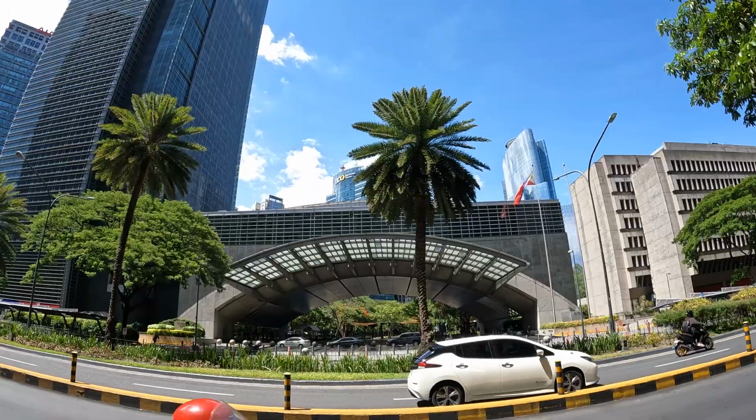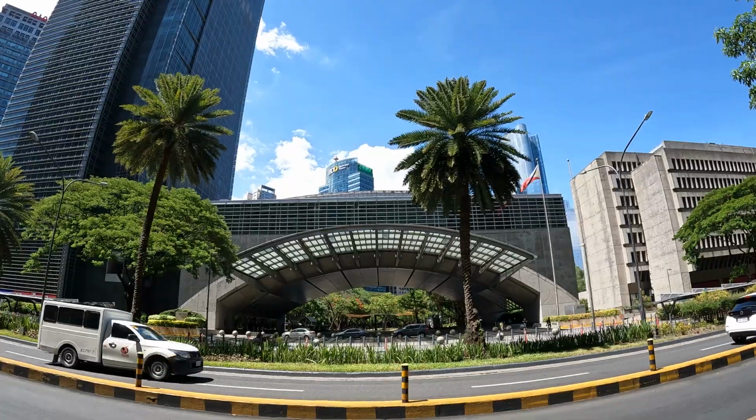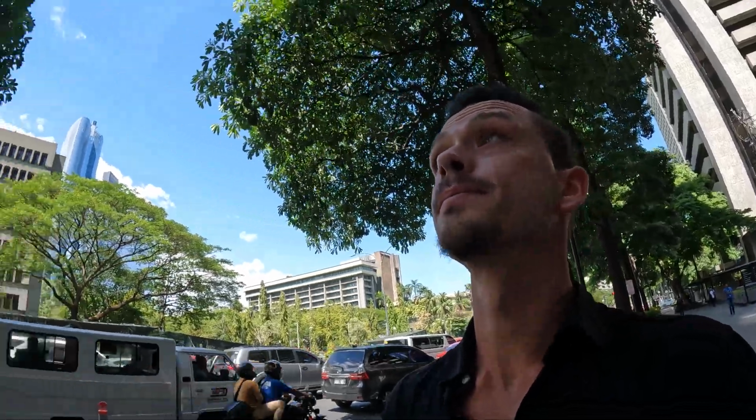So I saw they have some gardens here. I'm not sure if I've been there before. Ayala Gardens. And just to give you an idea, basically this is, as you can imagine, the business district of the Philippines. So most of the banks, a lot of offices are around here, and at the same time it's kind of like a shopping hub, entertainment hub, where we just were. So this, you feel it, you see it, is the financial hub.